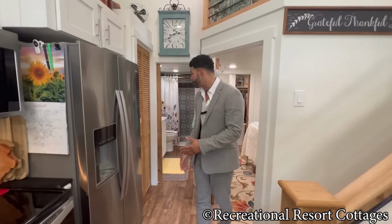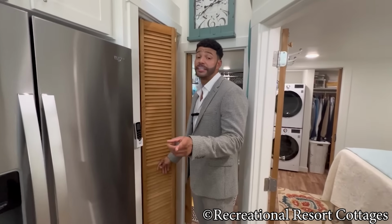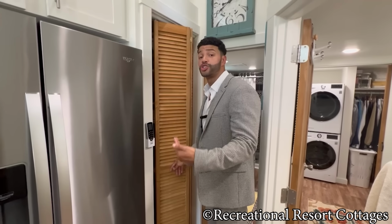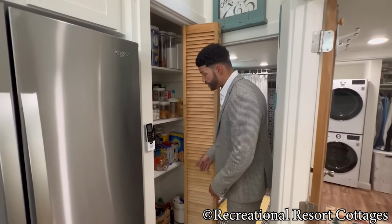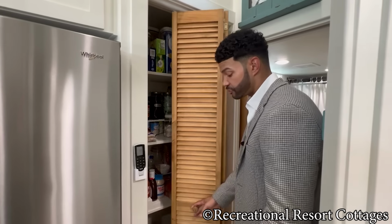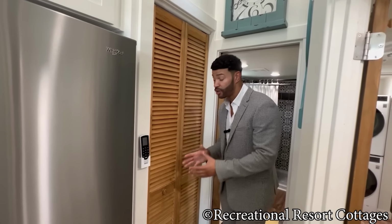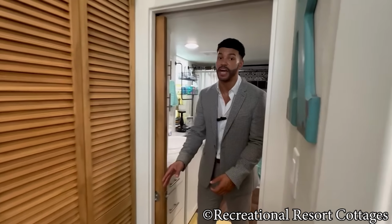Now, as we keep on coming back, you'll see here, speaking of cooking, a great feature that the Roberts chose to pursue when getting the Cardinalweed floor plan was the pantry. And you'll see here, this is the reason. It's very rare to have a full-size pantry in a 399 square foot tiny home. So the Roberts took advantage of the Cardinalweed floor plan because of that feature right there.